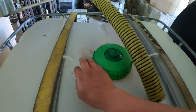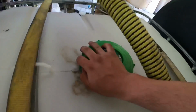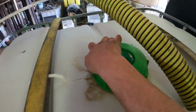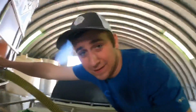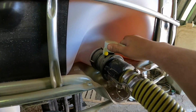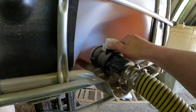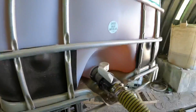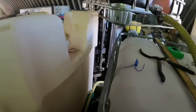Another child-proof lock. Come on. I might have to get my pliers. Here's the other child-proof lock. You see that one there? That little thing? That thing will hurt. Ow. Dicamba going in.